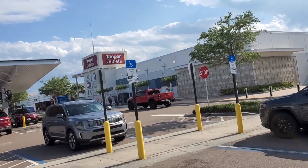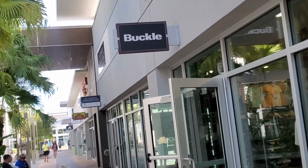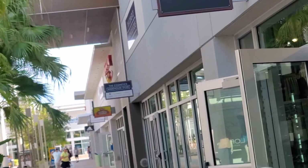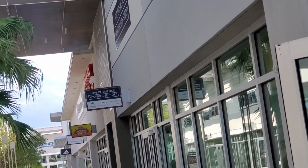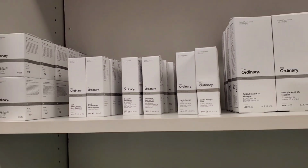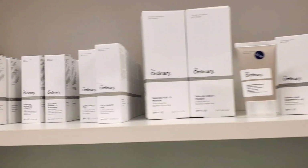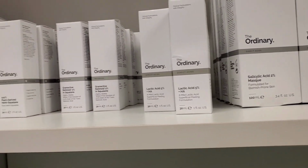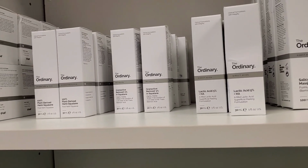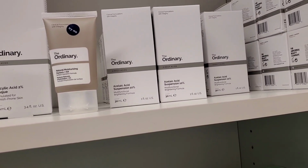So the warehouse store of the cosmetics company store was at this mall right here. I wanted to show you if you guys have this mall nearby. This is an outlet mall. So this store was great. I found the Ordinary skincare for 30% off. The Ordinary is already really very cheap, but finding it at the cosmetics company store is great if you like their stuff. They had lactic acid, also retinol, and a couple of different products to choose from.